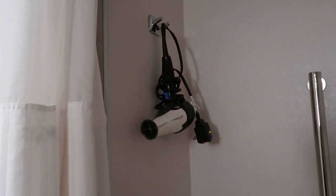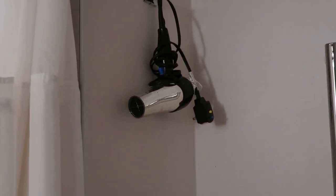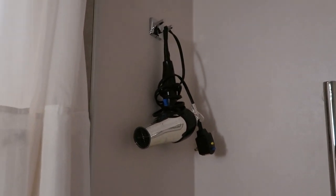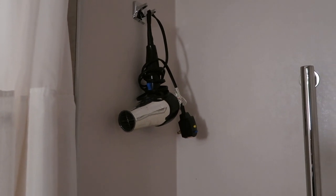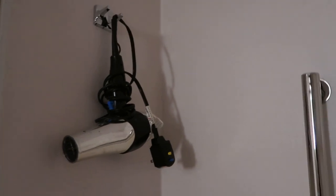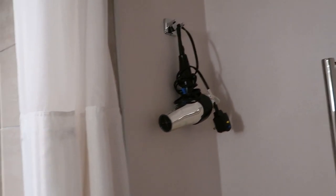Now, ladies and gents, to save some room in your suitcases for all of those amazing treats that you're going to take back from New York and shopping on Fifth Avenue, don't waste the space by bringing a hairdryer. Just Google the hotel, email them, and they'll let you know if they've got a decent hairdryer. But yes, I didn't bother bringing one. There is one there for you. So thank you, Doubletree by Hilton, for the hairdryer.